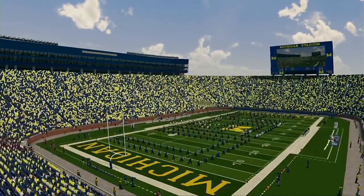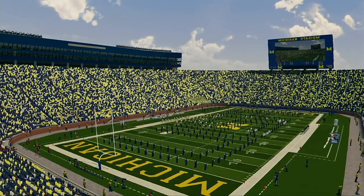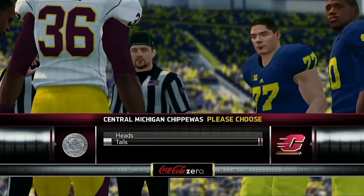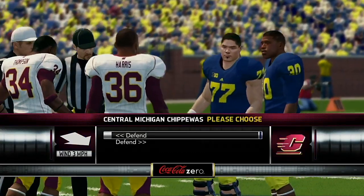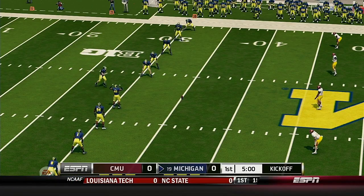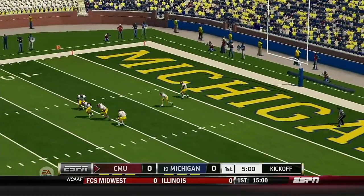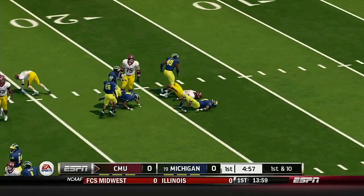Historic Ann Arbor is the place to be for an incredible college football matchup here at Michigan Stadium. Michigan is getting fired up down there as they get ready to boot this opening kickoff. And this season is officially underway. He'll return it from the one. Gets out to about the 21.